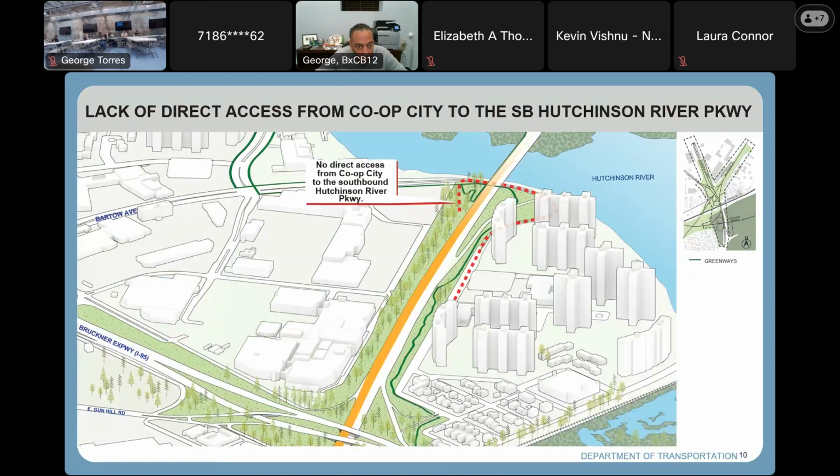So in the present condition, there's no direct access from Co-op City or the Bay Plaza shopping mall to the southbound Hutchinson River Parkway. So drivers currently have to take local routes through the neighborhood to access the parkway, such as Bartow Avenue, Gun Hill Road, and Baychester Avenue. Additionally, the lack of direct access to the southbound Hutchinson River Parkway forces motorists onto the already heavily congested I-95 to take a long roundabout route to access the southbound Hutchinson River Parkway.